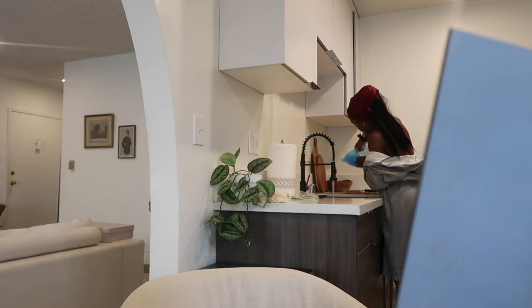Okay, I should get this out of my robe. Okay, I think I got it out without causing too big of a stain. Oops.